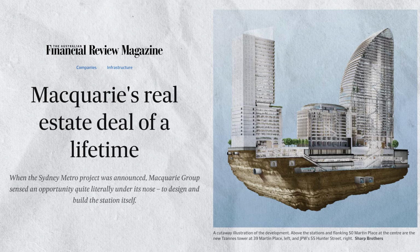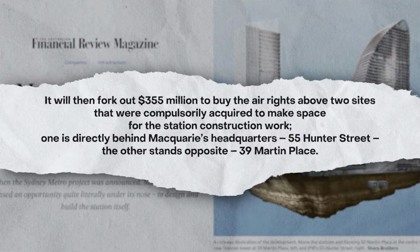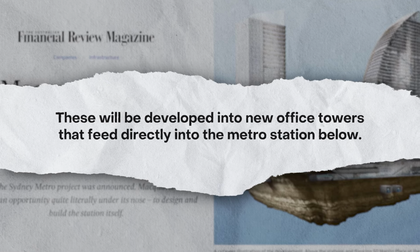Also, a number of developers have begun to take advantage of the new rail infrastructure. When Macquarie Group learnt that the state government would be building a train station under its headquarters, it decided to take full advantage. Macquarie Group pitched a new development that will now feature 2 towers that will feed into the station below in what is rarely seen in Australia.